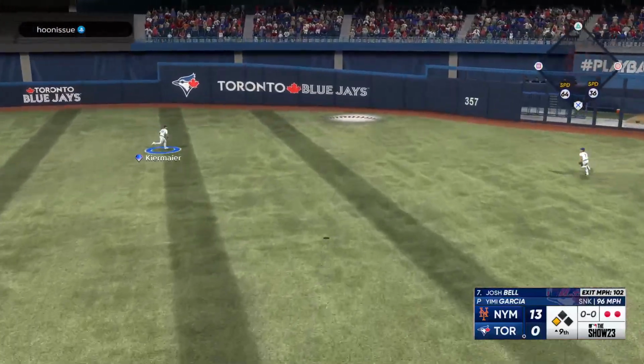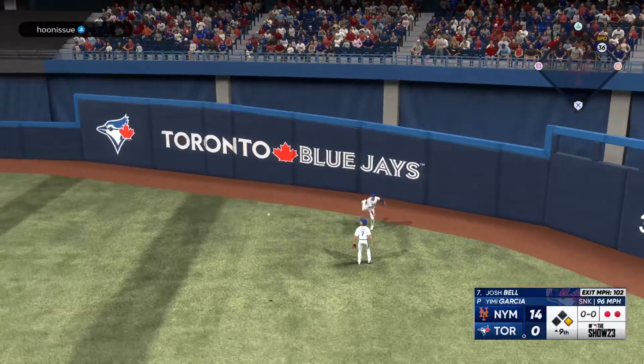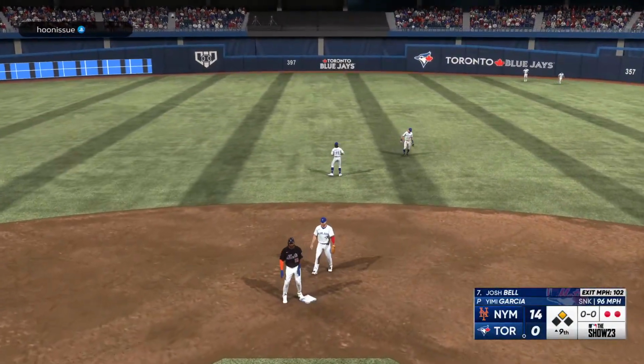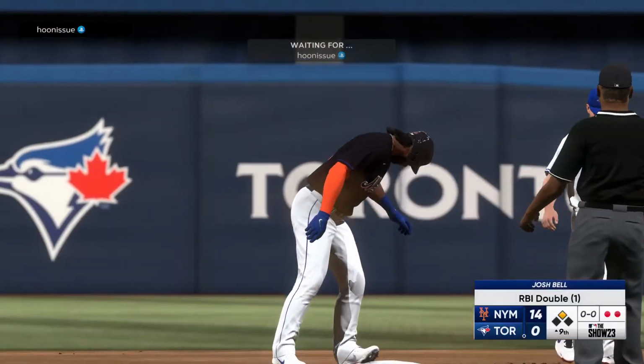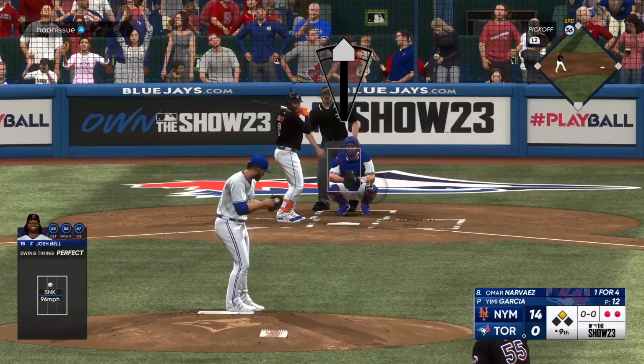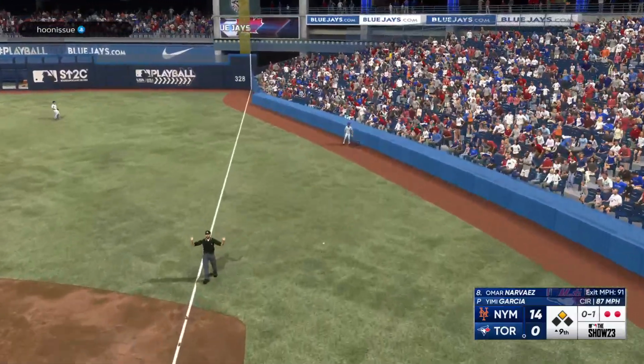Ripped into right center, and that should be extra bases. In comes the run from third. It's 14-0. Not in time. He's safe. Well, clearly he was ready to hit right there. When you connect and it jumps off your bat like that, you're thinking double at the very least. Put a great swing on it, and man, he wasn't fooled at all.